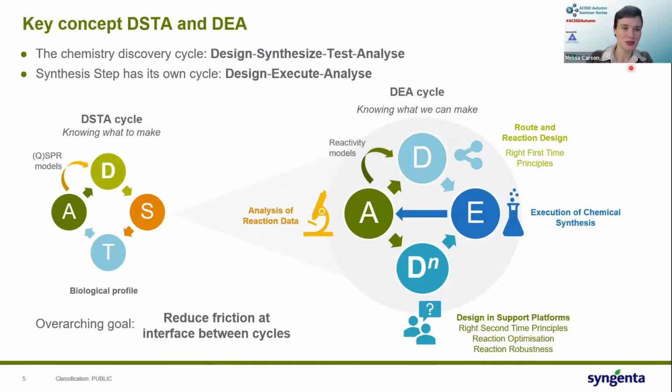In a high throughput context, we're really focusing on this S or M part of the cycle, in which we have our own cycle, which we're calling DEA. That's design, execute, analyze. This slide looks like it's discovery focused, but it's actually the same deal in process chemistry or any stage of chemistry, even things like formulation, crystallization, anywhere where you might use high throughput chemistry, which is pretty much anywhere chemistry happens. So not limited to discovery at all.